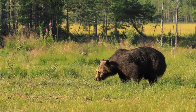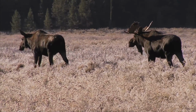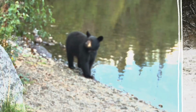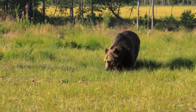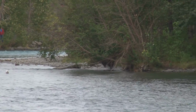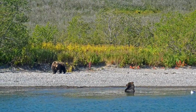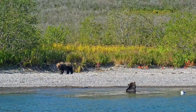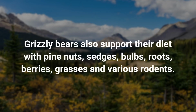Although grizzly bears are thought of to be carnivores, they are actually omnivores. Their prey includes large mammals such as moose, deer, bison, caribou, and even black bears. The bear will move in a zigzag pattern, nose to the ground, hoping to find unsuspecting animals to feed on. In coastal areas, grizzly bears also feed on fish such as salmon, bass, and trout. Coastal grizzly bears tend to grow larger than inland bears because of their protein-enriched fish diets. Grizzly bears also support their diet with pine nuts, sedges, bulbs, roots, berries, grasses, and various rodents.